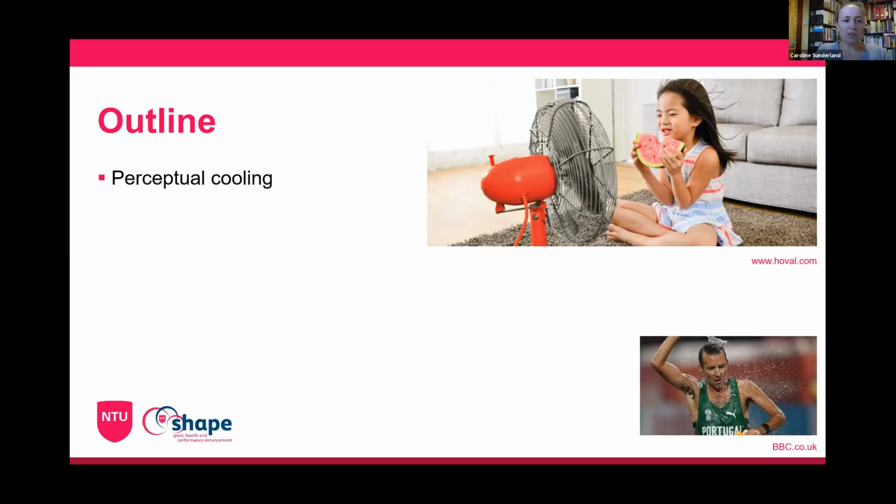So by perceptual cooling, you can obviously use our normal sorts of measures such as thermal sensation, rating of perceived exertion, perceived temperature, thermal comfort, and all those can be used.